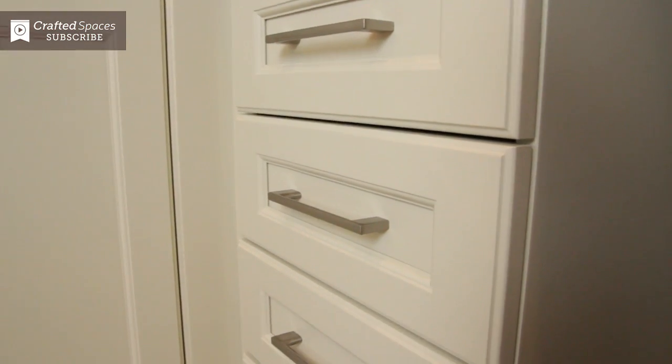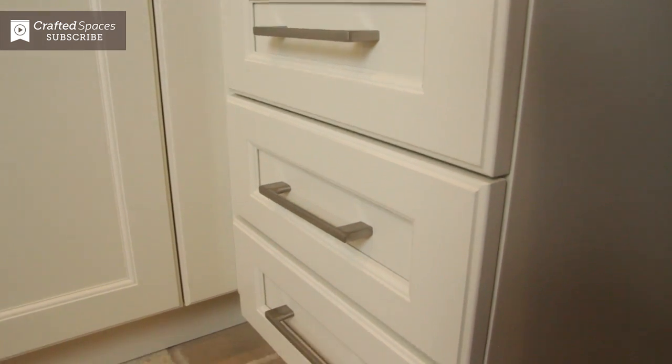The handles add the jewelry to the design, like it does to your clothing or your outfit. It makes it look better, and handles especially make it a lot more functional to get in and out of your cabinets. Material selection for cabinets and countertops is also important.